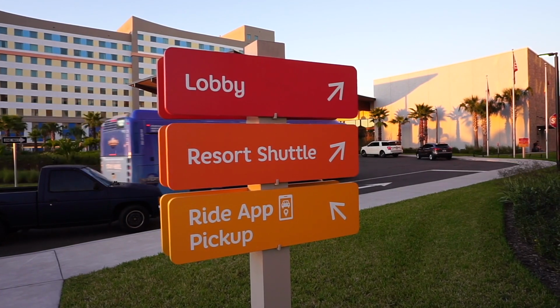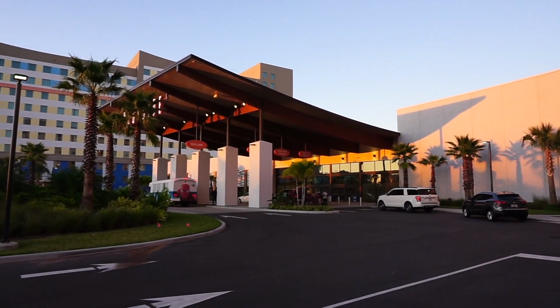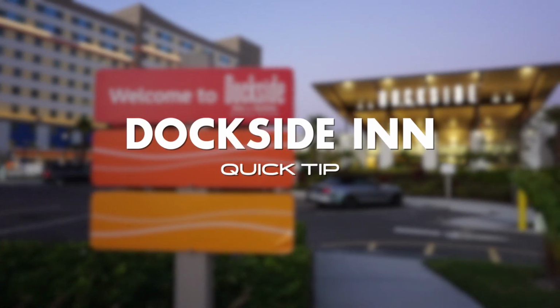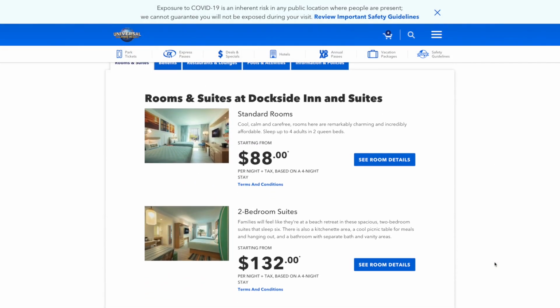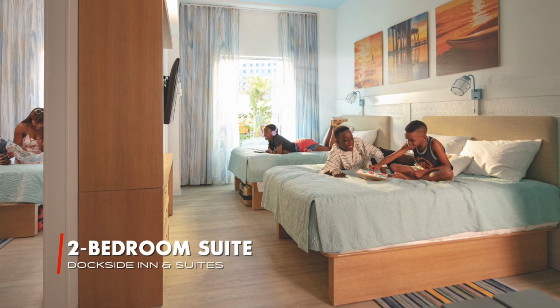Like I said before, the room options at Endless Summer are very simple. But allow me to point out a few differences that larger families will want to consider for today's quick tip. Aside from the standard room for 4, Dockside Inn and Surfside Inn also offer a 2-bedroom suite. This room comes with 3 queen beds, so it will comfortably sleep 6.